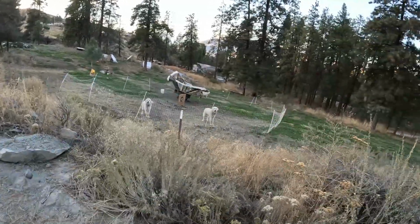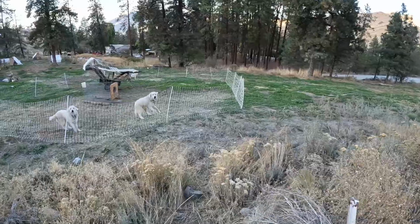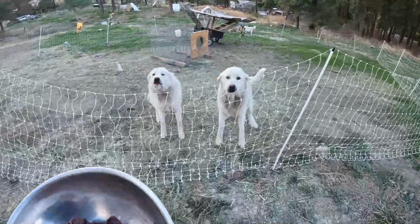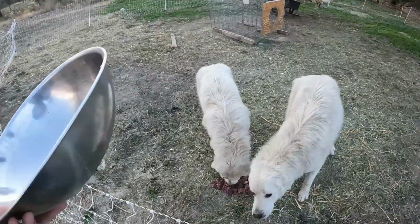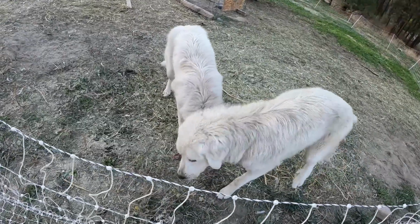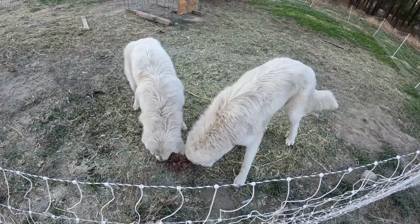Hi girls, I brought you a treat. I brought you something. Let's see if I can follow going down this hill. Oh, I brought you a treat. Look, here you go. Fresh chicken liver. There you go. Thank you for helping us. Thank you for taking care of the goats and protecting them.